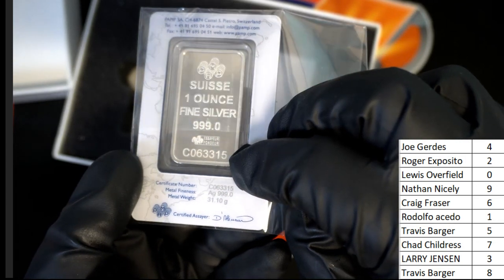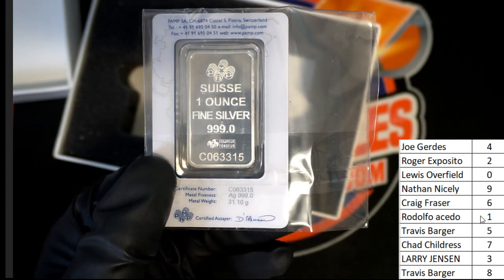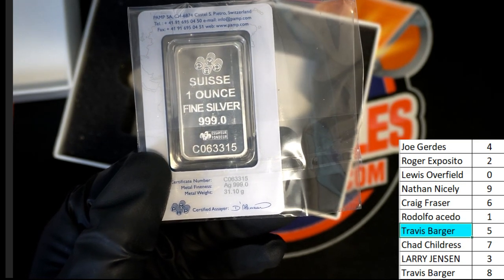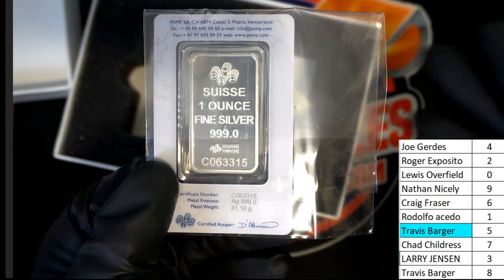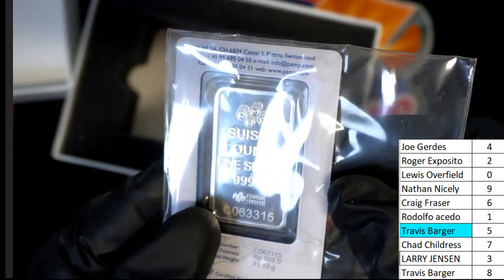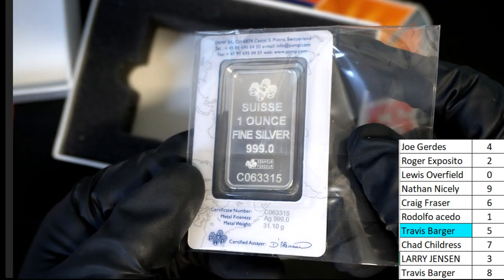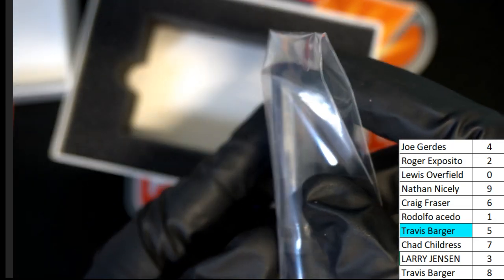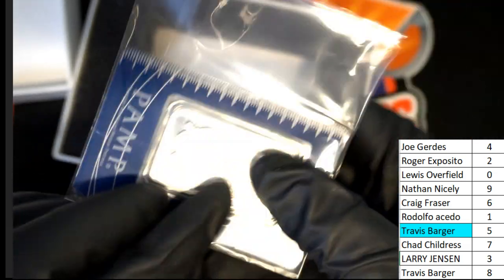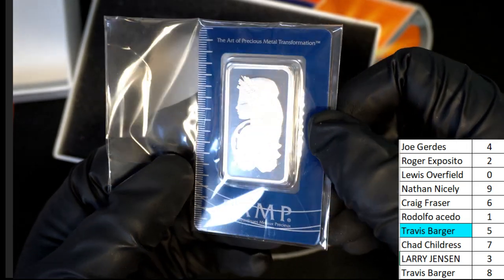So a silver ounce belongs to Travis B. Congratulations, Travis. Nice going, man. You're coming away with an ounce of silver from this bar type of silver. Really nice certified silver piece. It's really cool. It is a bar. So Travis B comes away really cool.